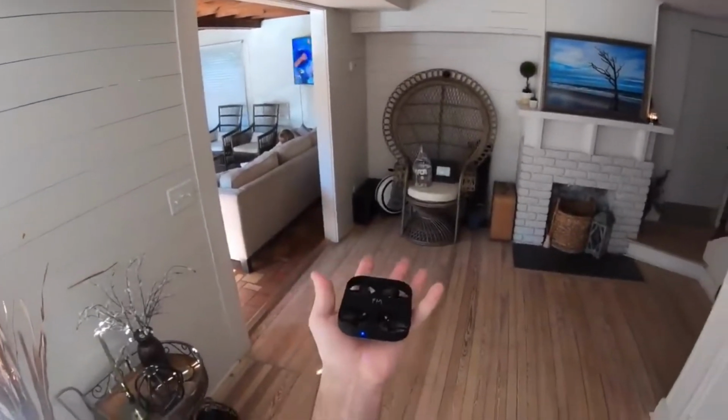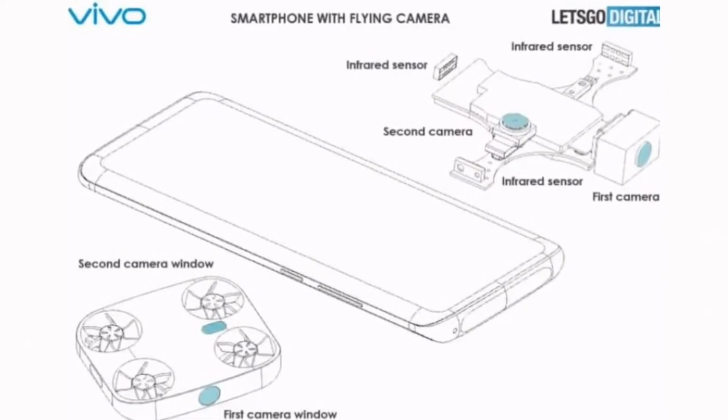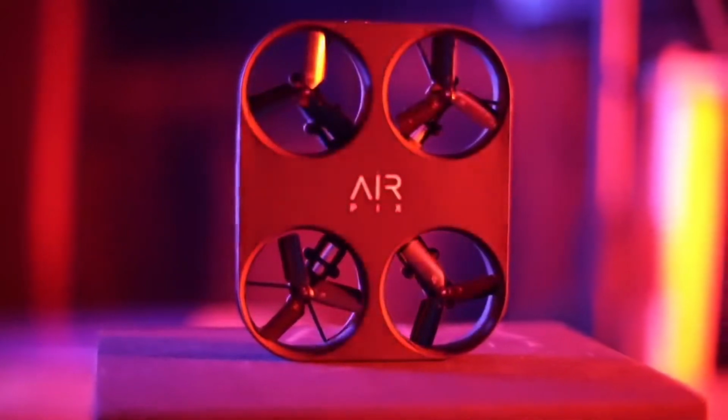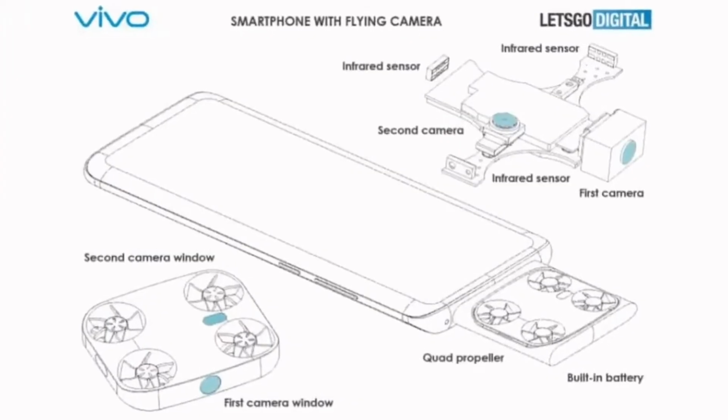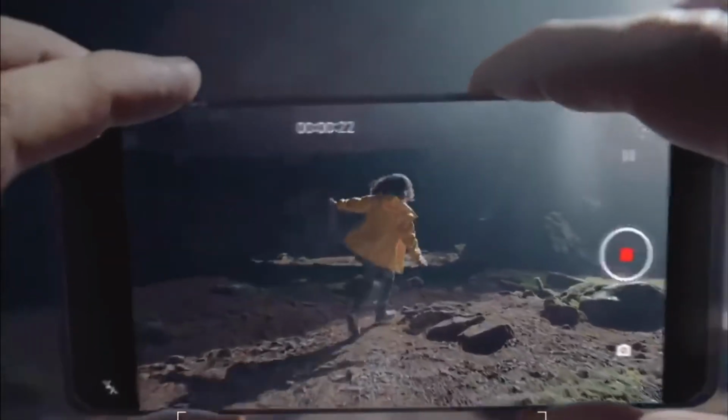Talking about this detachable module, the flying camera sports 4 propellers that make it capable of flight. It also houses a battery pack separate from the main battery from the handset and features 2 camera sensors on its body. Another interesting aspect regarding this flying camera is the inclusion of 2 infrared sensors on different sides of the module.